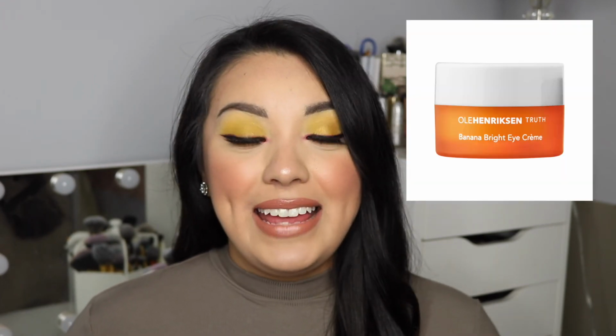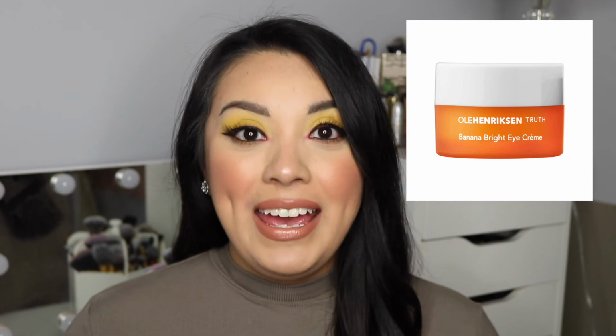All right, and then the last product has been a product that I've wanted since my birthday. I just have not gotten around to getting it. This is from Ole Henriksen and this is the Banana Bright Eye Cream. Like I said, I've been wanting it since my birthday, but there's just always been other things that I buy before it. I also did get a little eye cream in an Ipsy Glam Bag. I've been really, really enjoying it. I think it's from Glow Recipe and it's called the Banana Souffle one, if I'm not mistaken.